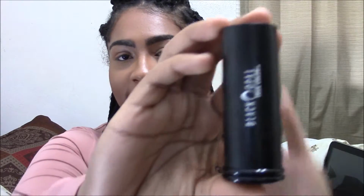To contour, I reached for my Black Opal True Color foundation stick, and it looks like this. It's basically a foundation stick, which obviously means that it's for your foundation, but I decided to pick up a few shades darker than my complexion, and I decided to use this for a contour stick. So I just use this to contour all the areas of my face that I want to deepen up and add more definition to. And this one is in the shade Suede Mocha JD6 if you're interested in that.